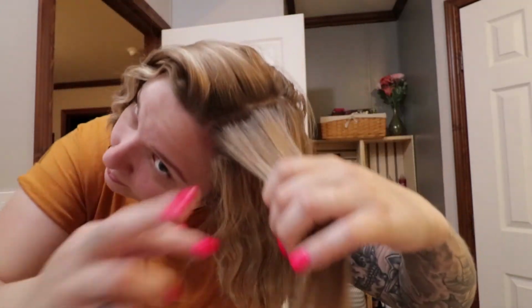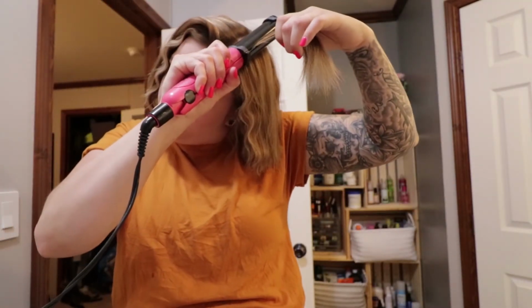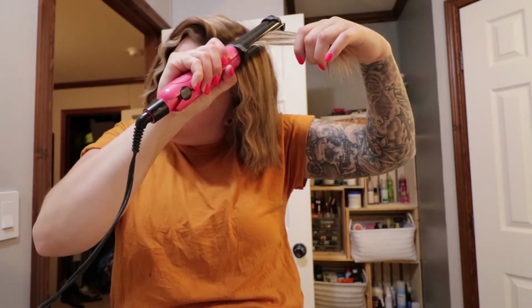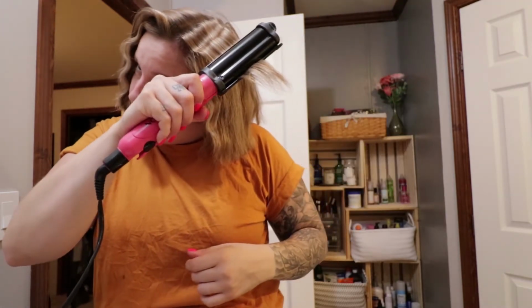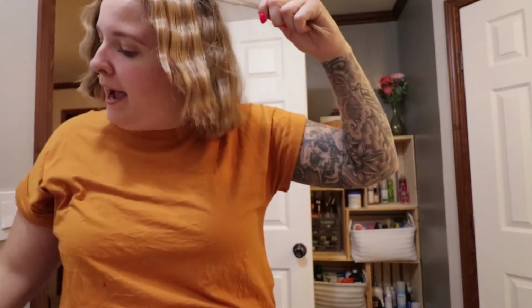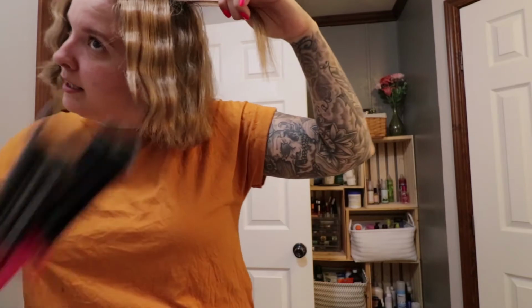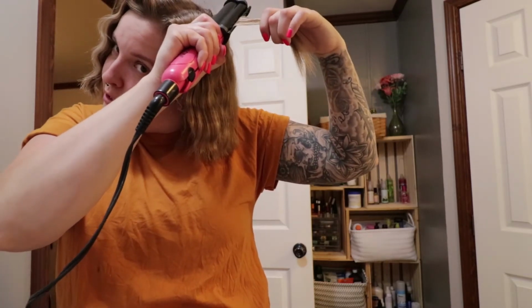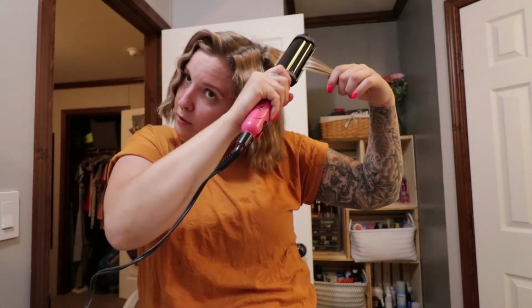I'm still taking a very big section, as you can see. So I'm not taking small sections by any means, but it's more just making sure that I have my part where I want my part to be, if that makes sense. And just making sure that I am cautious, this is the top layer of my hair, and making sure more that I don't kink it funny, and that it's kinked correctly. 1, 2, 3, 4, 5.